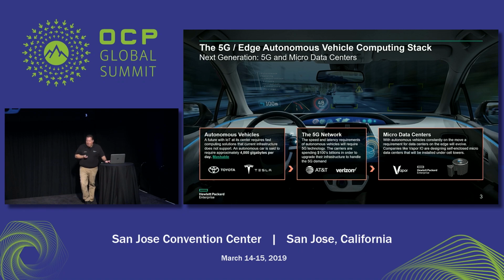So now you're looking at an average of about 5 miles for this data to travel from the car to a micro data center, round trip back to the car. Now you're looking at 5 milliseconds latency. In the time it takes for that data to travel round trip, your car has only moved 4 inches.